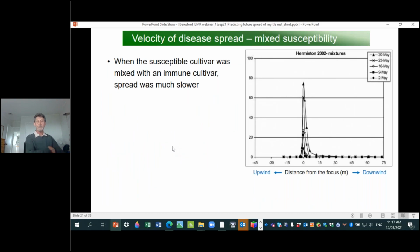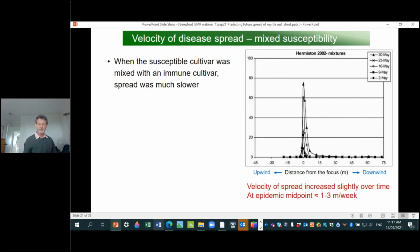Now, they also did the same thing in mixed susceptibility trials, where there was a susceptible cultivar mixed with an immune cultivar. And in the mixture, of course, the spread was very much slower. Velocity of spread increased slightly over time. At the epidemic midpoint, it was about 1 to 3 metres per week.